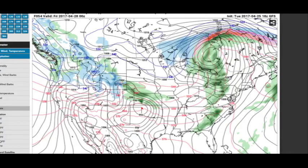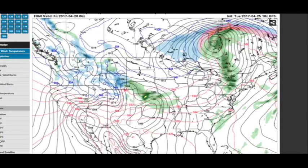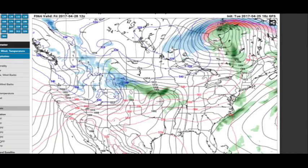But we got more activity back here in Oklahoma, Texas, and Kansas. See the very strong thermal gradient right there. A little bit of baroclinicity coming together right there. We get one wave move up into the Kansas City area.